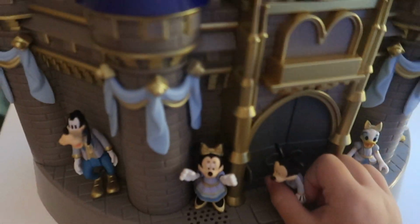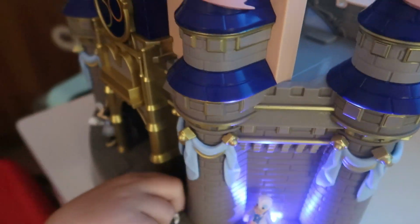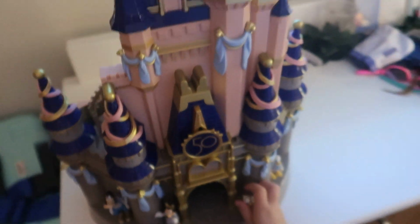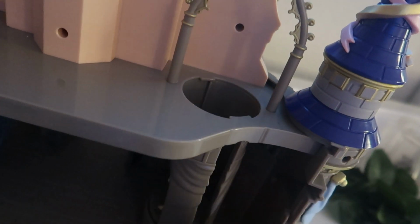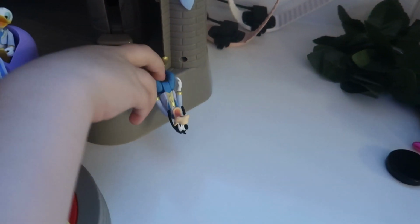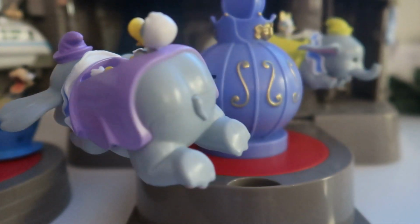Mickey's going to go inside. Guys, watch this. No one get on this bed, or you'll get smashed. Going down. Well done. There's a trick sequence. The dumbbell ride goes up and down.